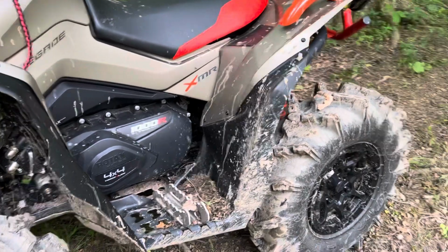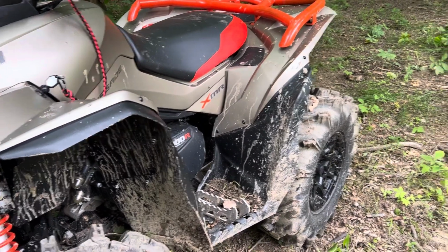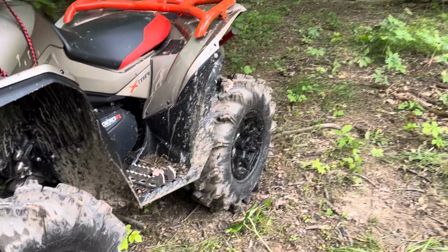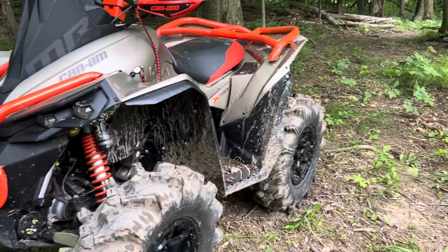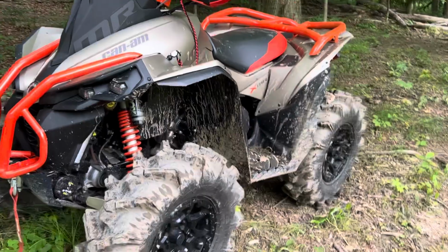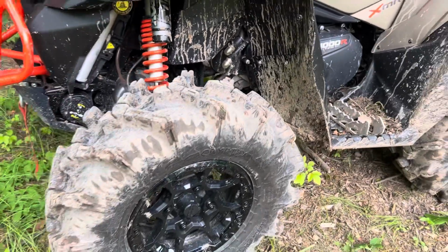Other things I hate about it: the coverage for just general trail riding mud. It's not ideal. I know this is a mud racing bike, but if you want to get covered in mud, this is definitely the machine for you, because it throws mud everywhere. You look down here in the footwells, they just fill up with mud. So there's that.